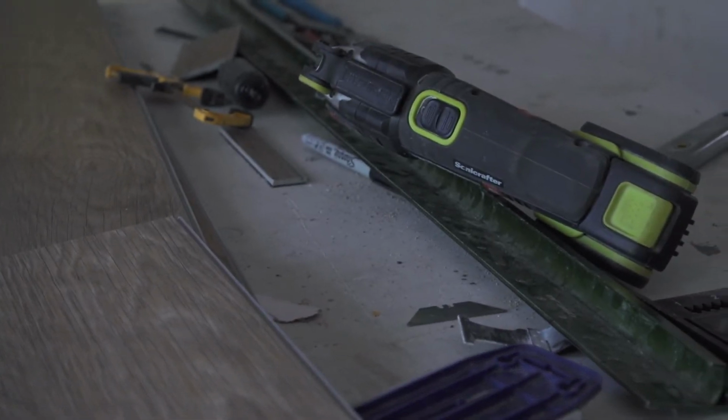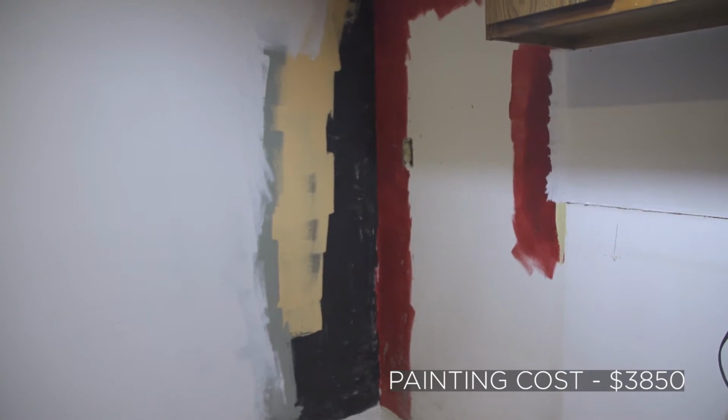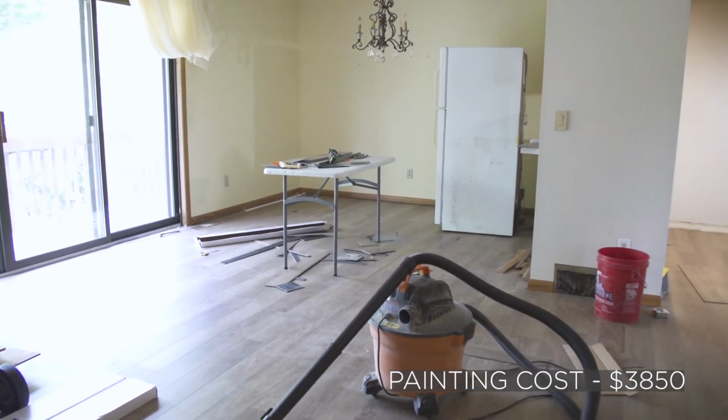So overran a little bit on that. Other than that, everything kind of was right in line. You know, my flooring came in right where I wanted it to. It turned out amazing. The paint is great, right where I wanted it to come. One thing that people commonly overlook, it's all the detail work. It's all the stuff that just keeps compounding on you.